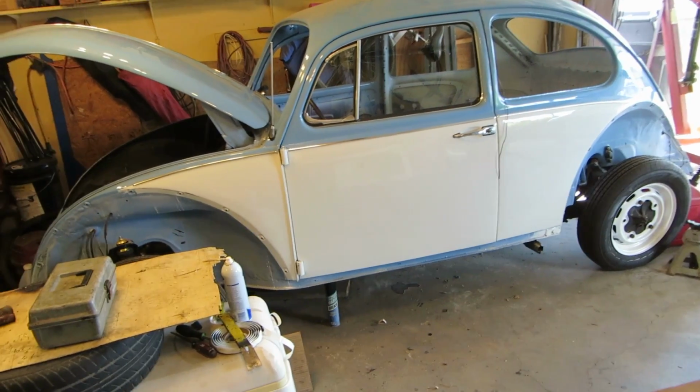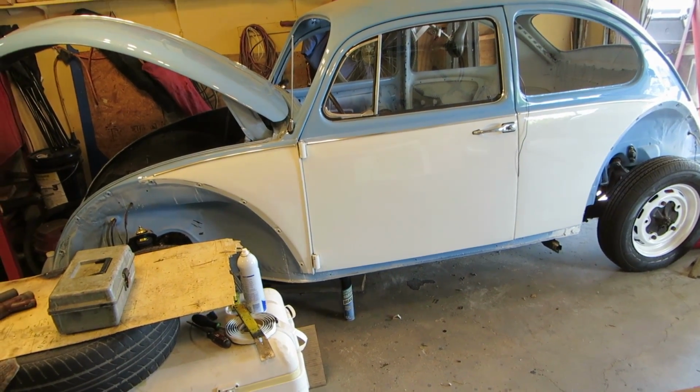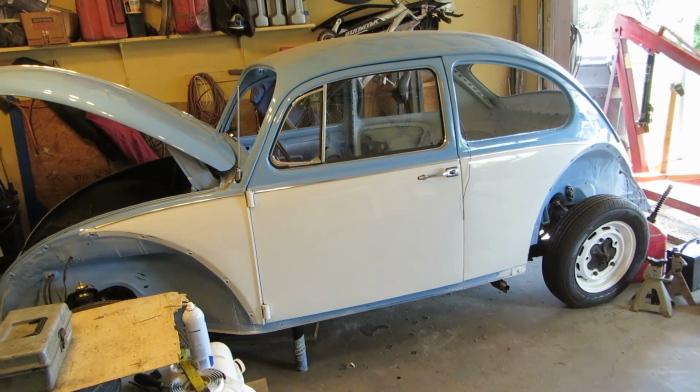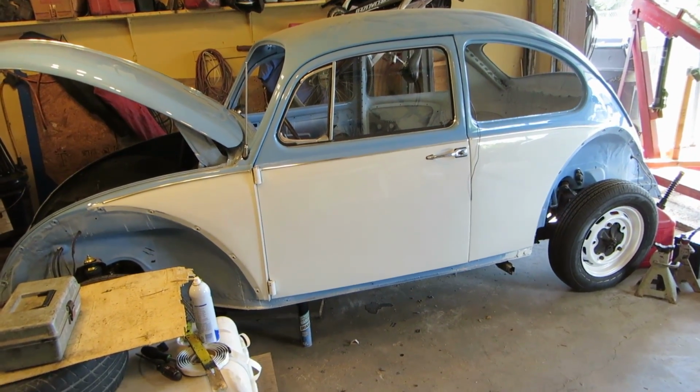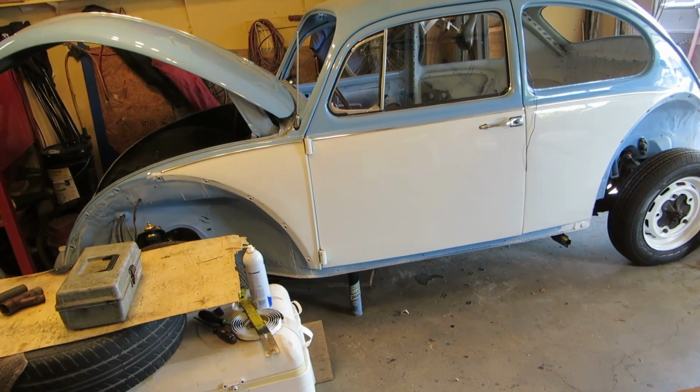Okay, here's the 67 Beetle we're going to do a little more work on. We're trying to transform this into an actual car. If you go back through my videos, wow. I went back through them the other day and I was like, geez, Dan, it would have been easier just for you to buy one.